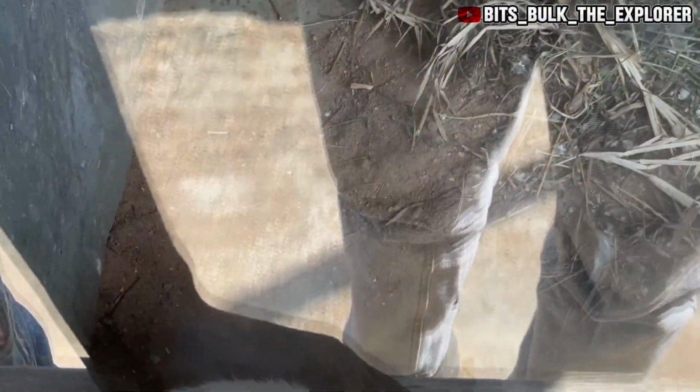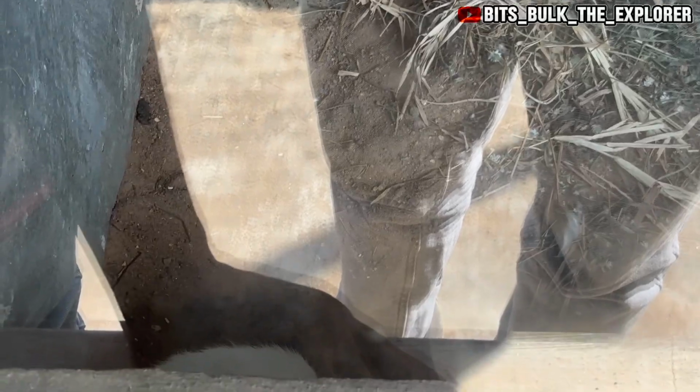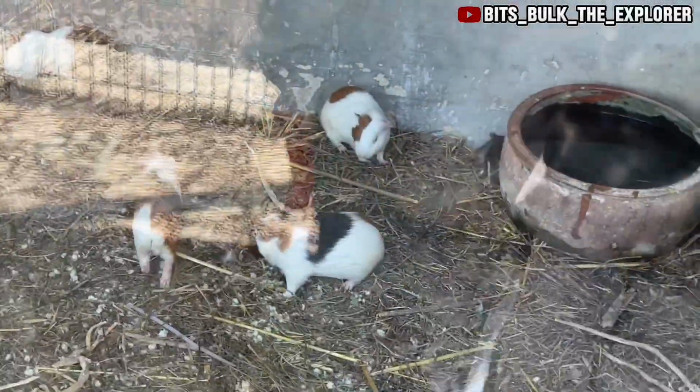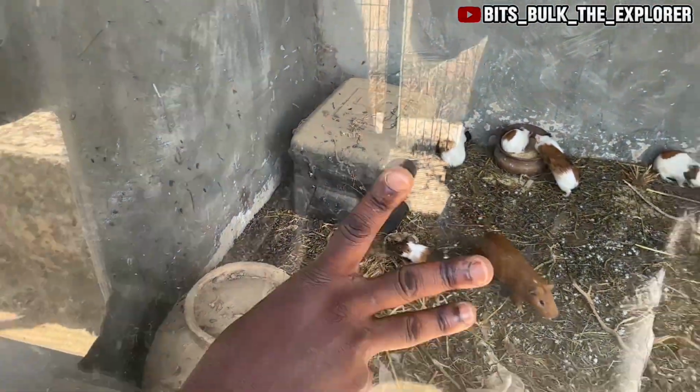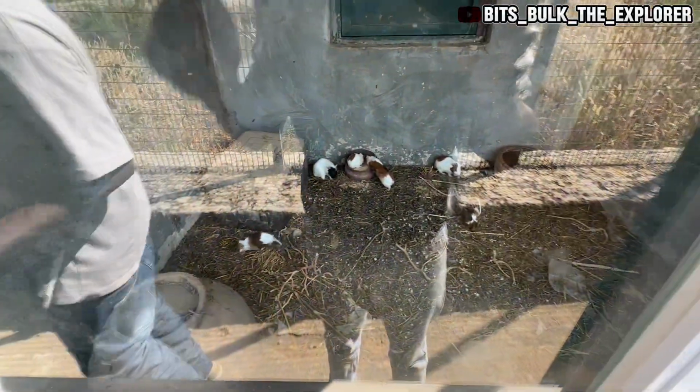You don't see him? Oh, see the rabbit. Okay, yeah, you can see the rabbit here. It's hiding. This one is rabbit. Guinea pig. This one is what? Guinea pig. Wow, it looks so small. Guinea pigs.